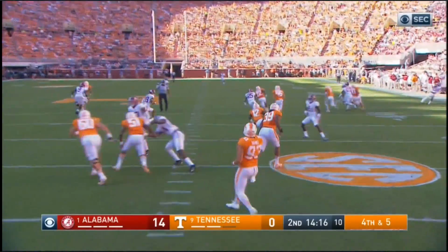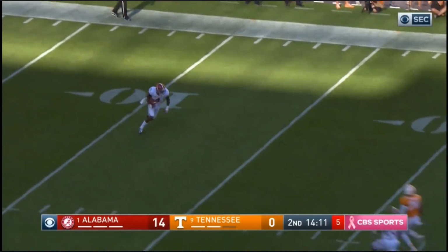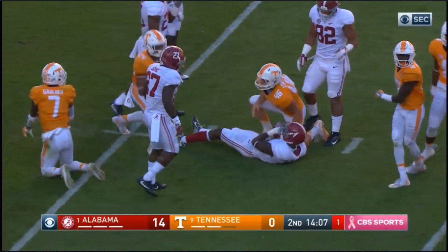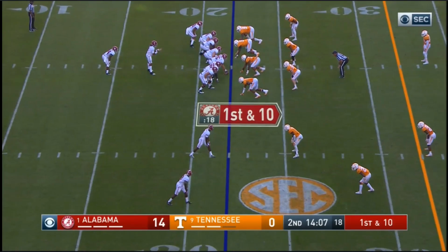14-0. Look at this punting. Both of them have excelled, haven't they? Here's Jackson at the 10. And he's brought down at the 22-yard line. That's good. Oh, this is good. Good stuff. That's a good gotcha.